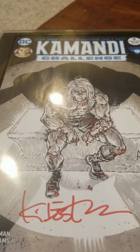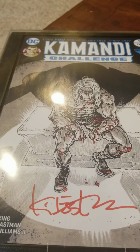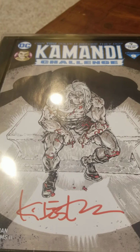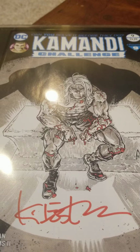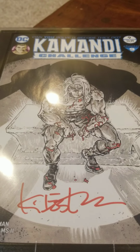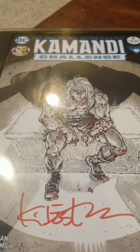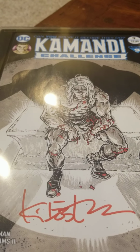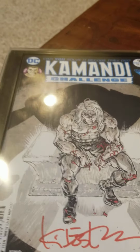Everybody in line had, of course, Teenage Mutant Ninja Turtles comics and figures in a box and all sorts of stuff to get signed, and I don't know of anyone else who had a non-Teenage Mutant Ninja Turtle item. He had a handler who would take the stuff and hand it to Kevin Eastman. And he said, oh, Kevin Eastman's going to be thrilled, because I had no idea.